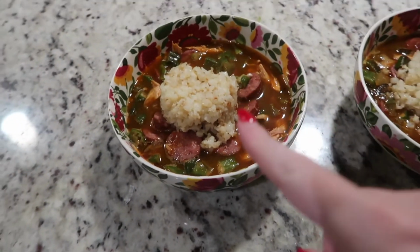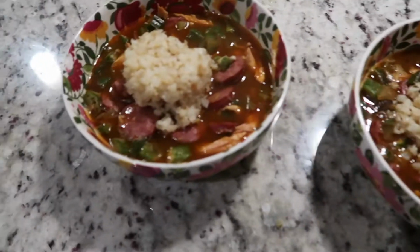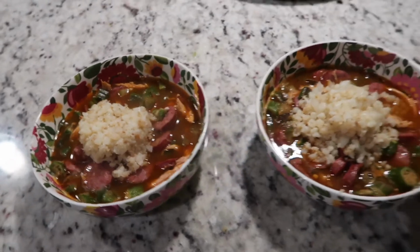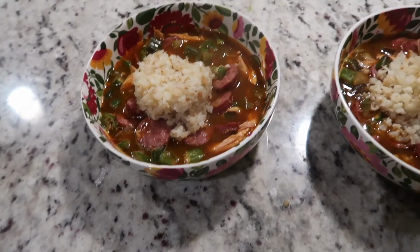All right, and here is the finished product. This one turned out a little more beautiful than this one, and I took one of my measuring cups and tried to make a beautiful little symmetrical design in the middle, but it kind of worked out. But yeah, a Whole30 approved chicken and sausage gumbo.